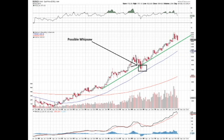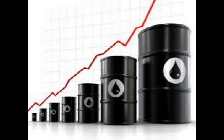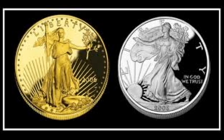The reason for the focus on the 2005 uptrend that contains a whipsaw is because this phenomenon has occurred in silver and in oil. So the purpose of this video is to display whipsaws and to do an intermarket analysis on gold, silver, and oil.